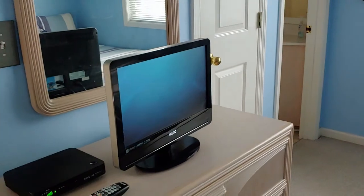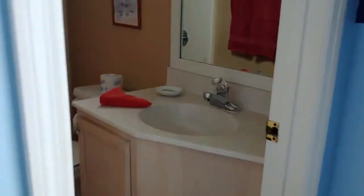Again, it has a TV. And this one also has access to a bathroom. And this is a bathtub shower. So this is a bathtub shower in this room. And then the closet also has a vacuum cleaner up here, so you don't have to bring a vacuum cleaner up and down the stairs.